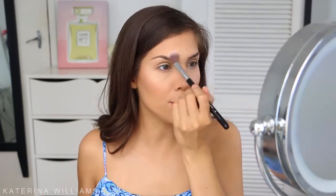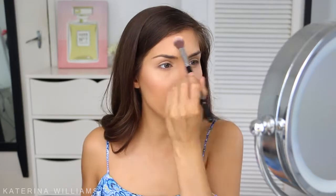Then I'm also going to put some of this on my forehead. That was a bit much, oh well. You guys know I love my highlighter, so it's fine. My nose, Cupid's bow, and chin. Now we can move on to our eyes.